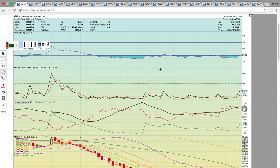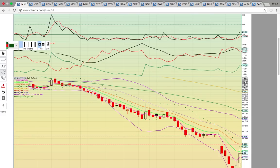Some could be starting to top out a little bit and pull back, but they're showing strength during a time that the market is showing weakness. Just keep that in mind. A lot of times these small caps will head higher. There'll be individual stocks running while the large caps are under pressure. And currently NVCN has been the bounce play, up nearly 50% on Friday.